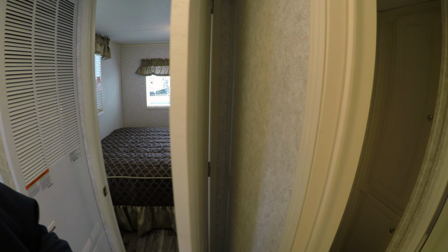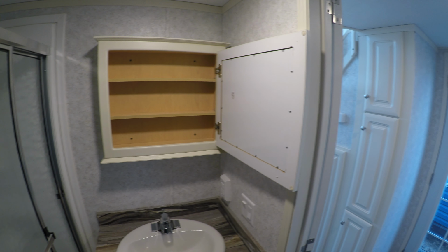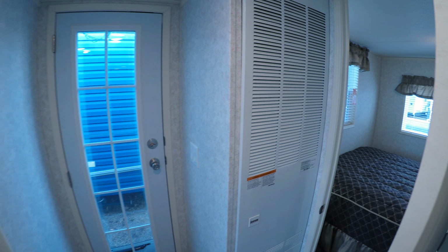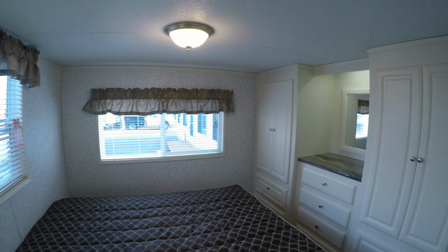Check this out. Linen closet in the bath. Big linen closet, 2 of them. Glass tub surround. We've got a medicine cabinet for all your medicine. Nice sink. Let's check out the bedroom. Can't have a nice trailer without a nice bedroom.